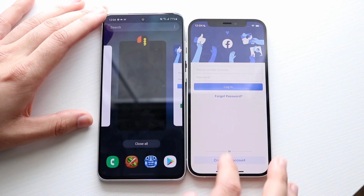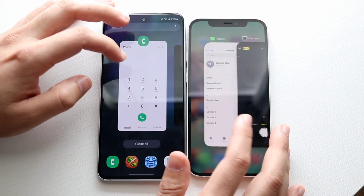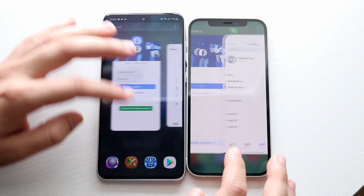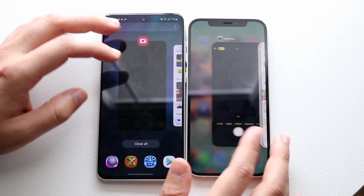So overall, I didn't really notice a big difference between these two. They both were kind of neck and neck. I would say in terms of the overall performance of these phones, you're really probably not going to be noticing a massive difference between either one of these.